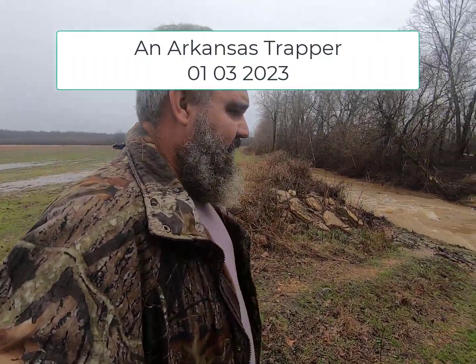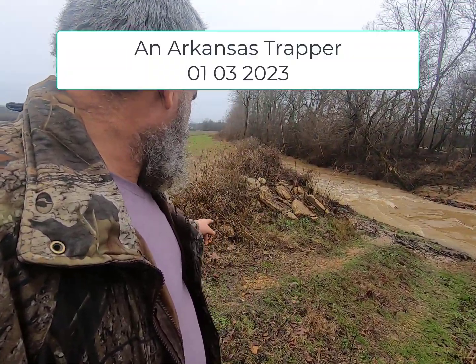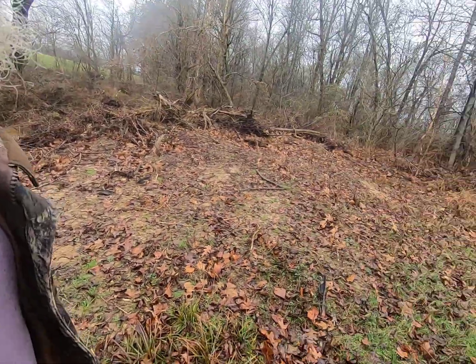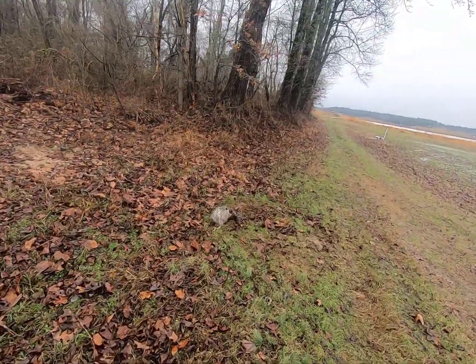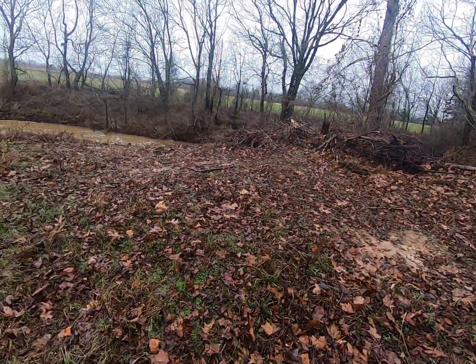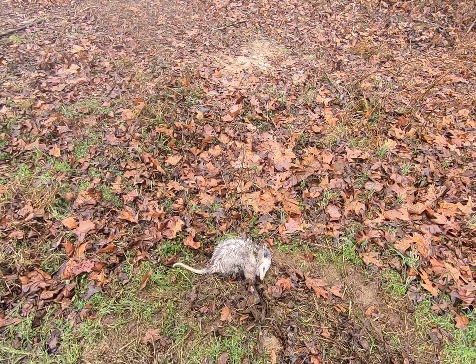Guys, you can tell we got a significant rain event last night, and we're out here checking traps. So far, nothing. But we get right here, we finally got our first catch this morning. Those significant rain weather events always seem to get these guys moving, either that or the water getting up in these ditches pushes them out of where they're at.